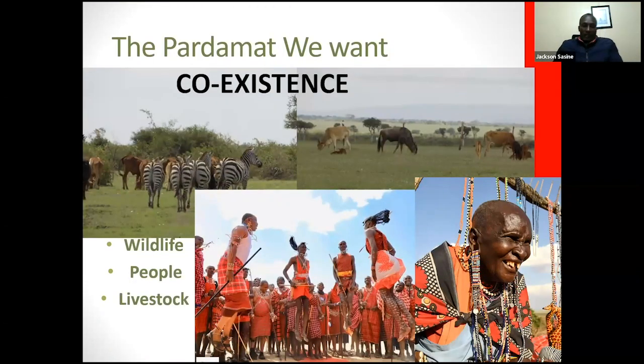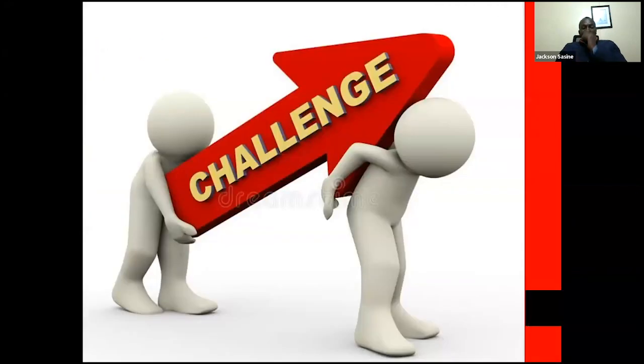What we want to see is coexistence of the people, wildlife, and livestock. These are pictures taken from the conservancy. You see happy communities, or happy landowners, dancing. You also see a smiling community. You also see wildlife grazing together with livestock. So this is what we want to see in Pardamat Conservation Area. And these are the pictures that we've collected as a result of the interventions that were already taken within the conservancy. However, we have quite a number of challenges that we are fighting.